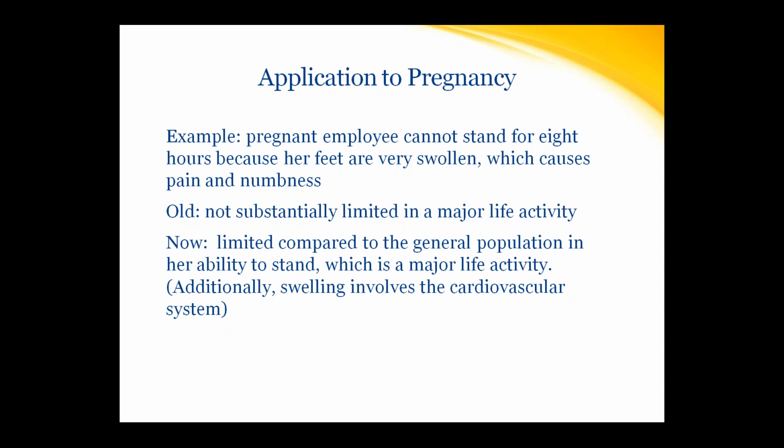But now what would happen is a court would compare her ability or inability to stand to that of the general population and would say, standing is a major life activity. She can't do it as well as the general population can do it, and therefore she meets the definition of a disability.